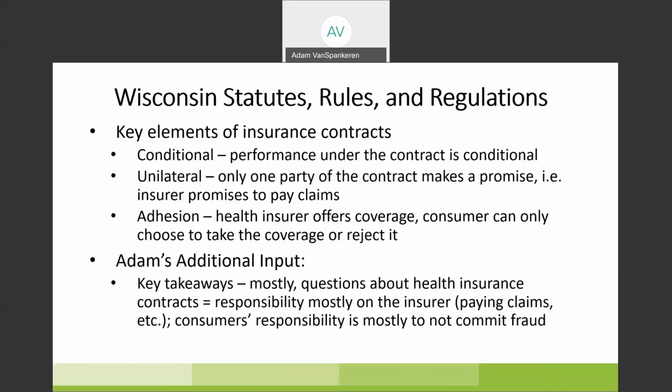So basically, the way to think about this is most of the burden with an insurance contract is on the insurer. They're the ones who have to pay the claims. They're promising to pay the claims. That's the one party promising to do something. So that's the unilateral part. And the health insurer offers coverage. The consumer's choice is only to either take the coverage or reject it.